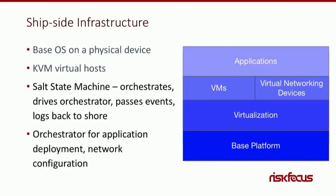In terms of ship side, what we would get would be a device installed by an operator of a ship. It would be a computer in Iraq that our application would be installed on top of. So the base OS was a physical device, and we'd install an agent on that base OS, which would then communicate to a set of VMs running on that device that weren't in any way, except through that base system, talking to the base OS.